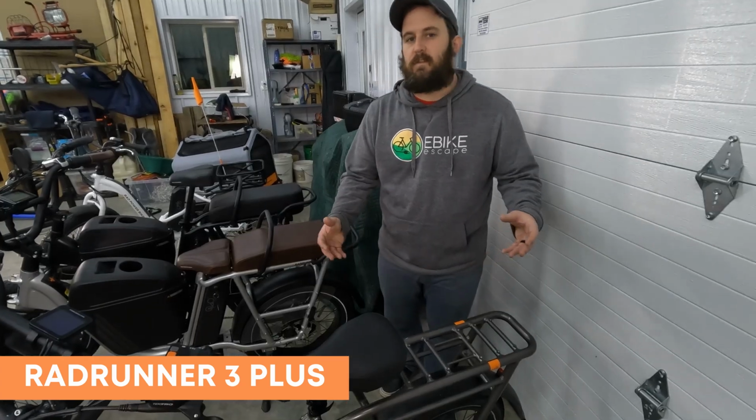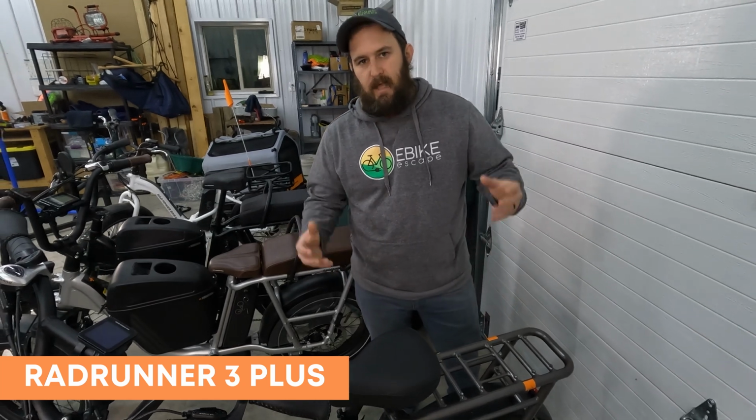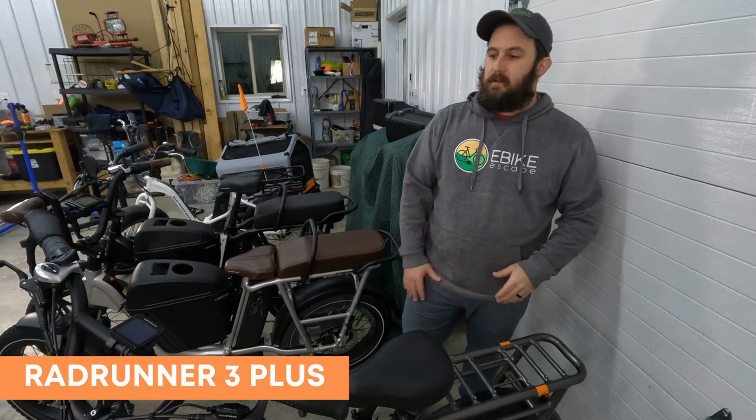And another thing that's going to set the RadRunner 3 Plus apart from the other RadRunner models is it has a 10% greater hill climbing capable motor. We're really excited to put that to the test at our full review.